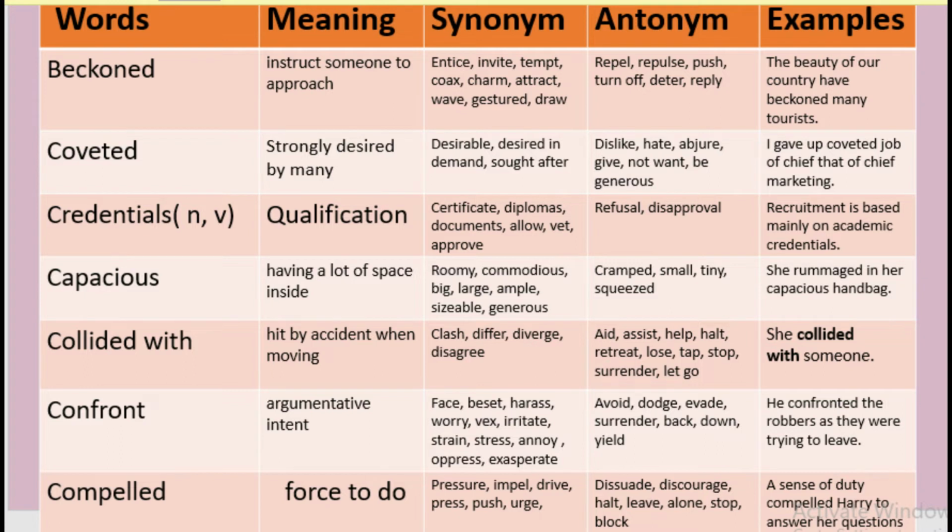Next is compelled, which means force. It is used when we are pressurized to do something. Similar words are pressure, impel, drive, press, push, urge, and antonyms are dissuade, discourage, halt, leave alone, stop, block. And the sentence is: a sense of duty compelled Harry to answer her questions.